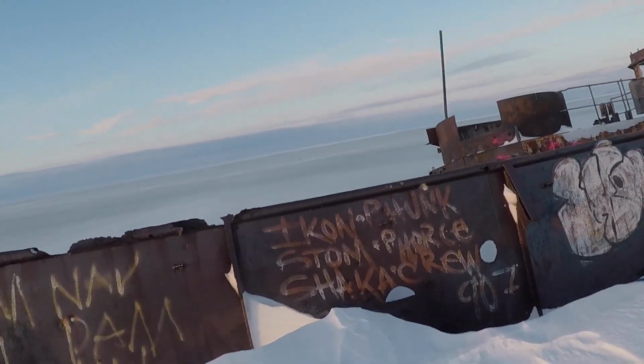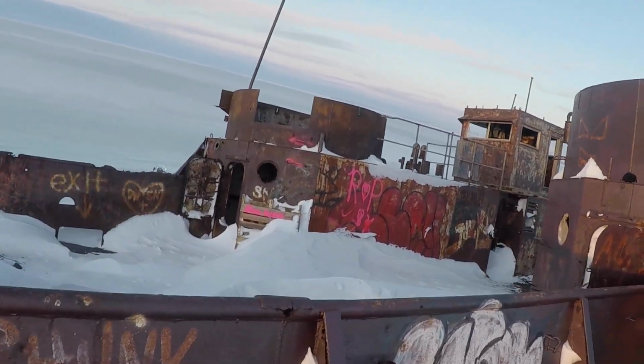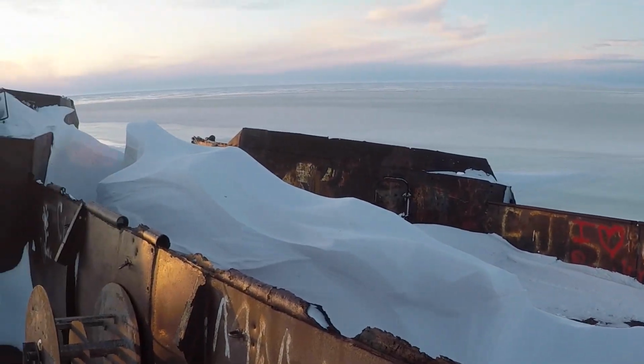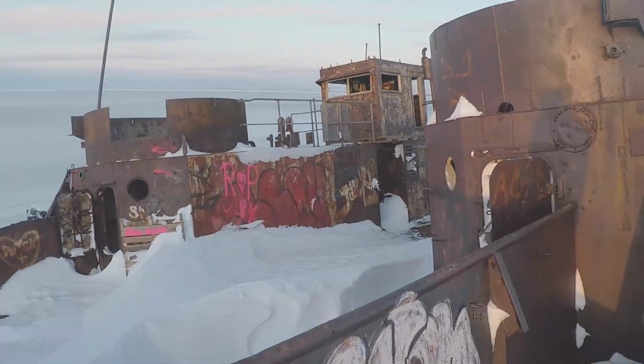This landing craft started its life as a military transport and likely saw action on several foreign coasts. It was retired from the armed services and sold to a private company where it was used to transport goods between ports.